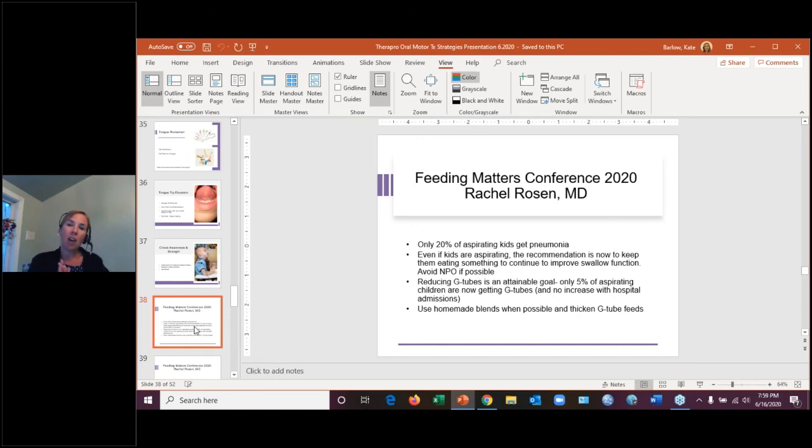So what she was really talking about was how we're treating children and talking about aspiration. She's saying only 20% of children that aspirate get pneumonia. And so even if they know that kids are aspirating, they want to keep the kids swallowing. They don't want to put kids on G-tubes or put them NPO anymore.